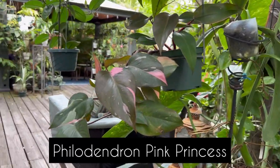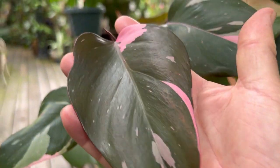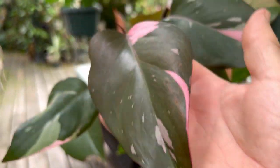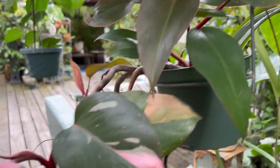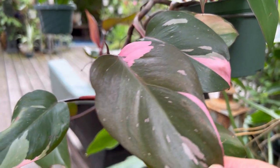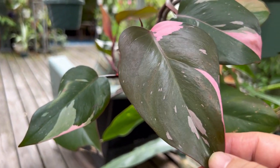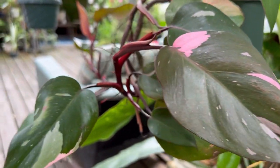And on the side, I have this Philodendron Pink Princess, and it's putting out a lot of pink now, but for the longest time, it looked like that. So never lose hope. These can do strange things, and you can never figure out what makes them more variegated, more splashy, or whatever you want to call it.